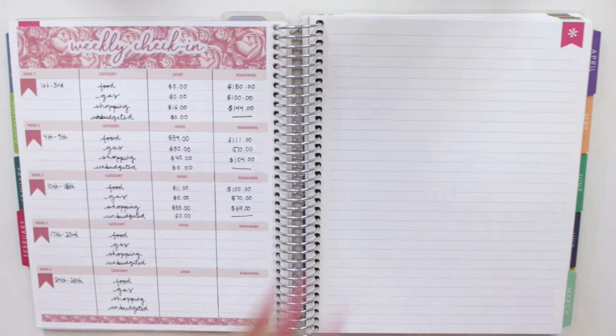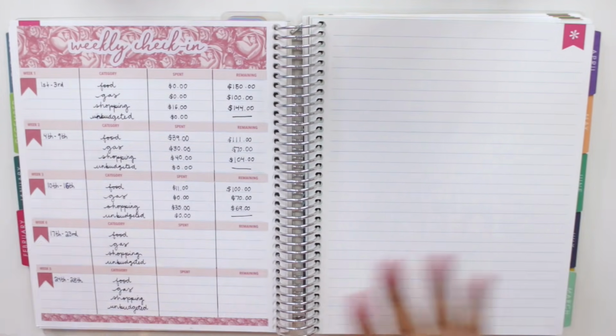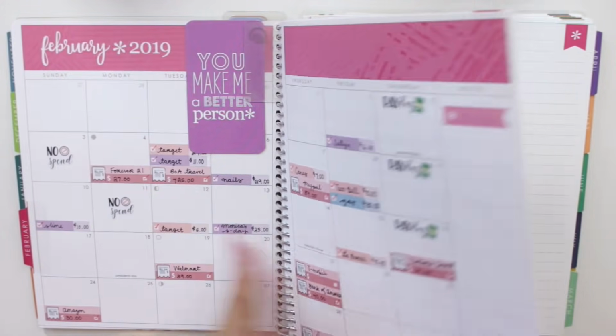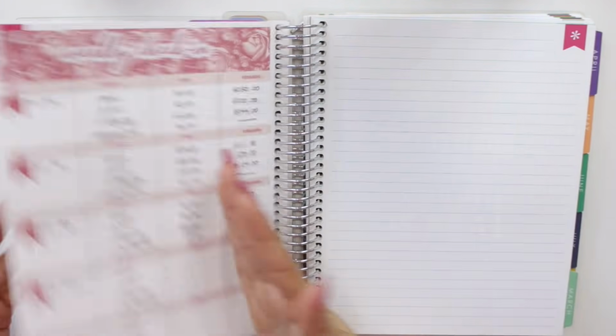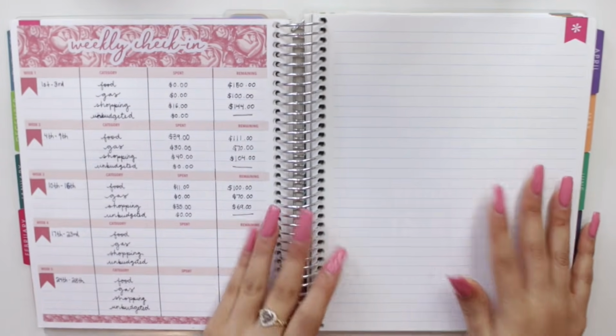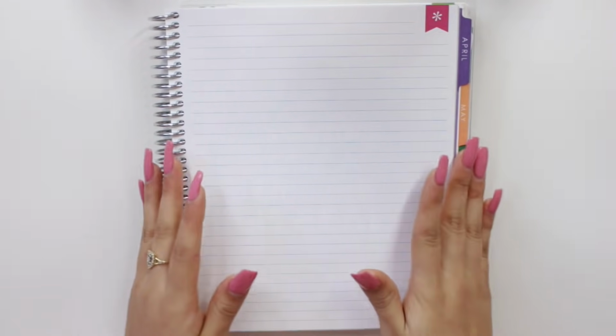So I'm going to go to the very last page of the deluxe monthly planner. If you guys didn't notice, it does come with 5 line pages aside from the monthly view, which I think is perfect, and I do use the monthly view as an expense tracker. So I'm going to go to the last page. As you can see, the next page after that is for March. So this is where I did my last debt tracker page, and I'm going to keep doing this every single month.